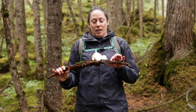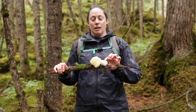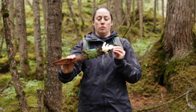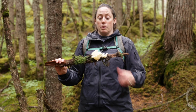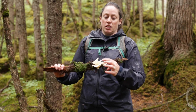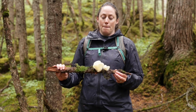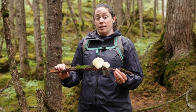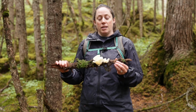Here's another commonly eaten mushroom. It's frequently listed as edible. It's called angel wings. It grows on rotten wood, and it's related to oyster mushrooms. It's got very thin, fragile flesh, a pearl-colored cap, very striking, gorgeous mushroom, white spore print, and pretty easy to identify, especially in a dreary, dark forest. It's a gleaming white.